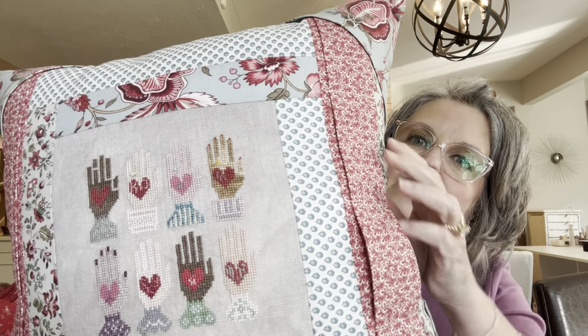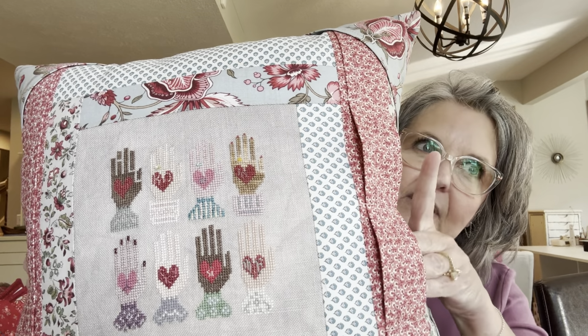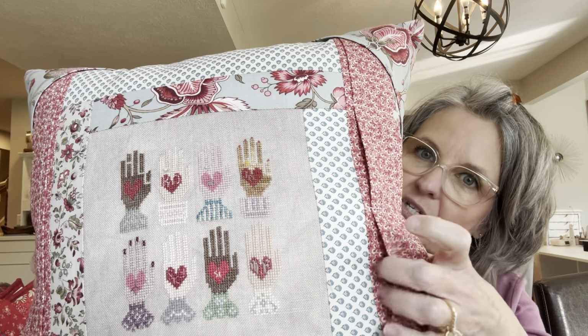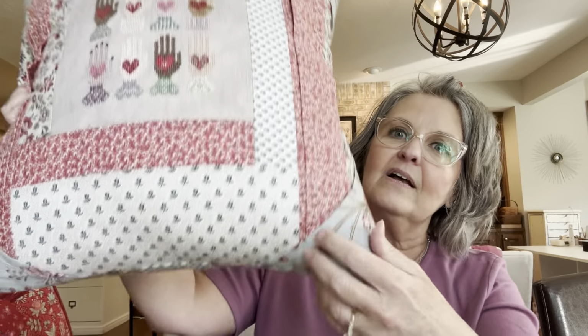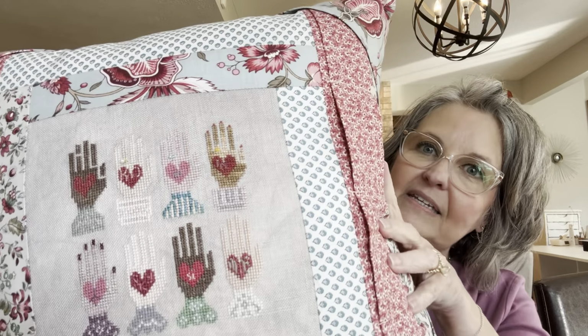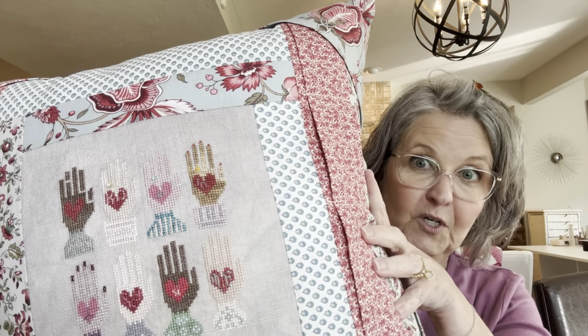There are these, they're not pockets, I forget what they call them, but Cottage Garden threads fit in them, but also your scissors can slip in them. And then the corners are all pockets, so you can slip things in there. And this is intended to put on your lap to use as a work cushion.